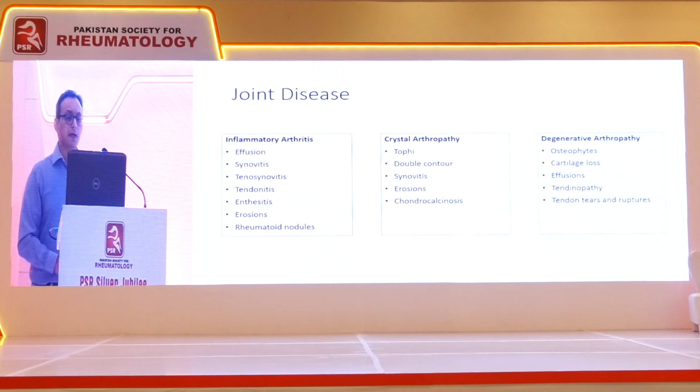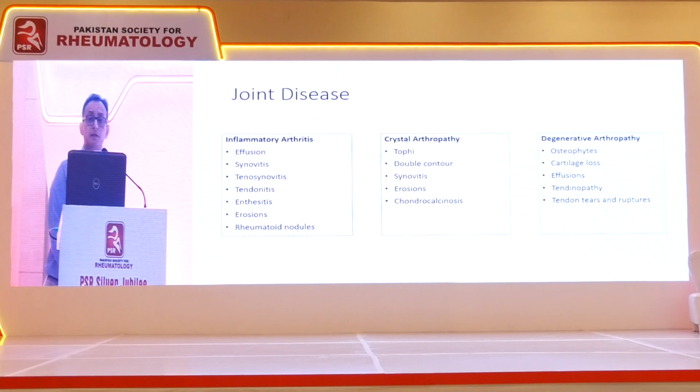gout. And the position of the erosions, periarticular erosions, is very suggestive of gout. The presence of chondrocalcinosis, which can be very easily picked up, and I'll later show you some examples, is another feature that is quite specific for pseudogout.